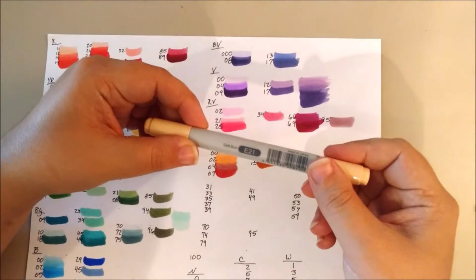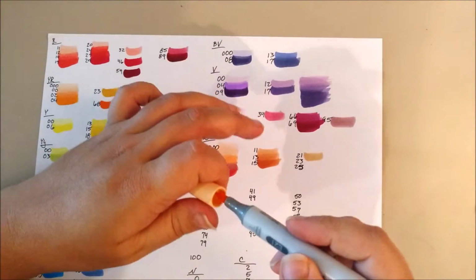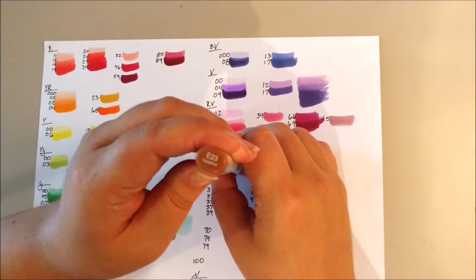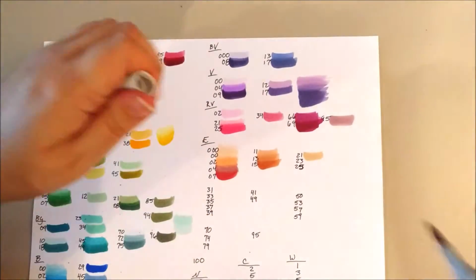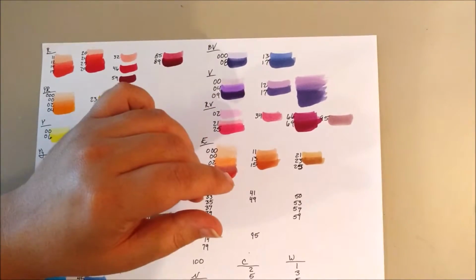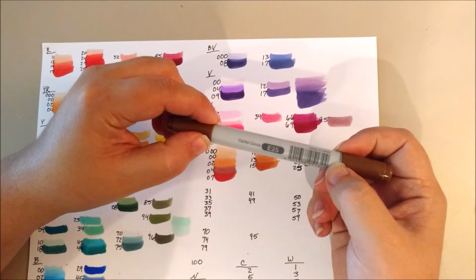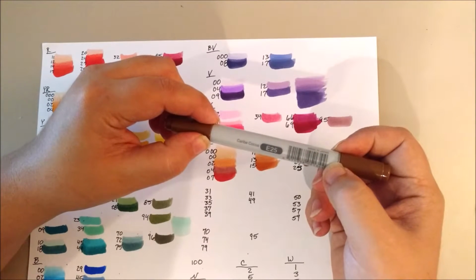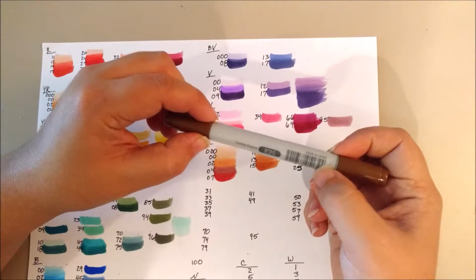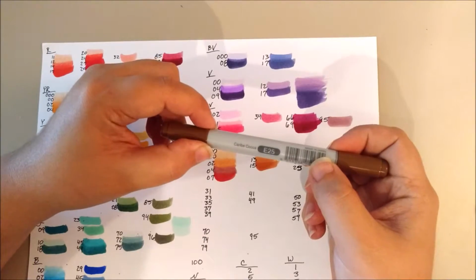Getting into the 20s, E21 Soft Sun. E23 Hazelnut. Haselnuss. I don't speak German. E25 Caribe Cocoa. I think it's Caribe Cocoa. I don't know, but it's spelled with an E and it's cocoa.